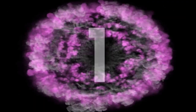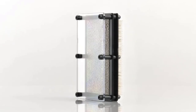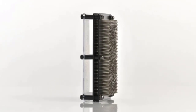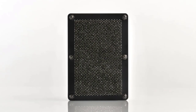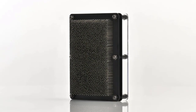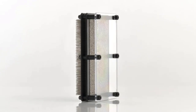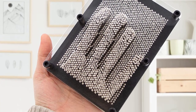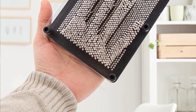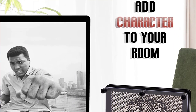Number 1. 3D Metal Pin Art Desktop Toy. The 3D Metal Pin Art Toy lets you create a shape by pushing an item into the back of the pins, then watch it come to life in a metal form on the other side. Made from thousands of metal pins as opposed to some of its plastic rivals, the makers of this version claim it to be more durable and sturdy as a result, allowing you to play with it longer. Suitable as a fun gift or something to keep for yourself, either way, it will definitely make an impression.